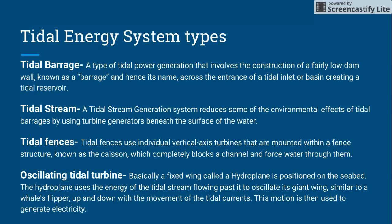Basically, hydroplanes, which are known as oscillating tidal turbines, are positioned on the seabed. They use energy of tidal streams flowing past to oscillate a giant wing, similar to a whale's flipper, up and down with the movement of tidal currents. This motion is then used to generate electricity.